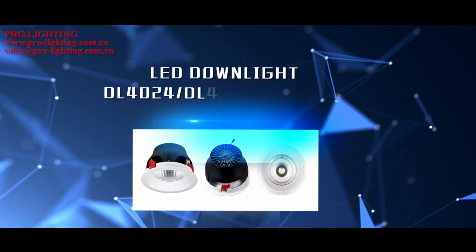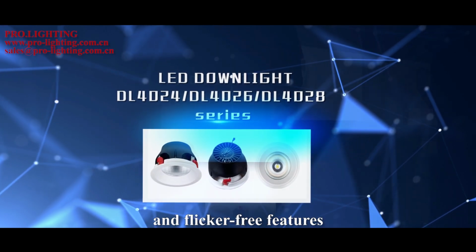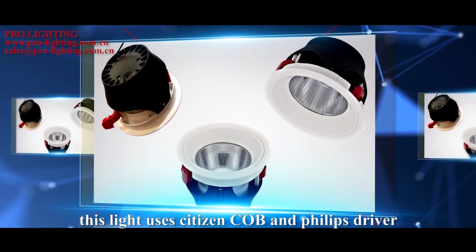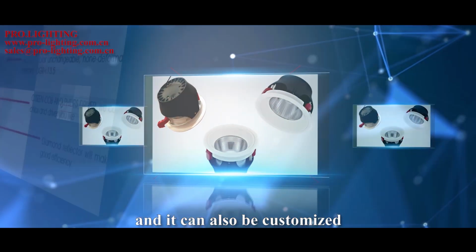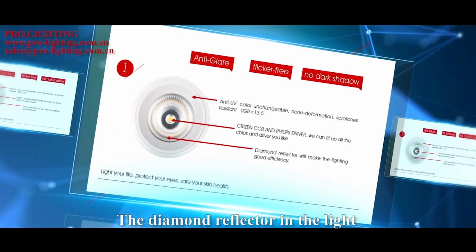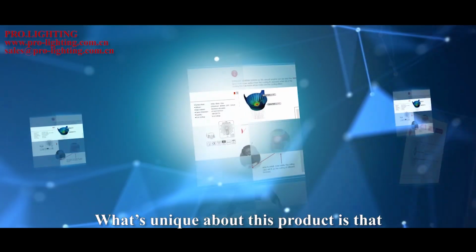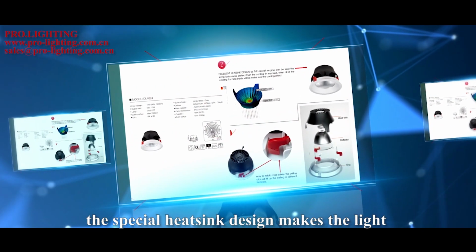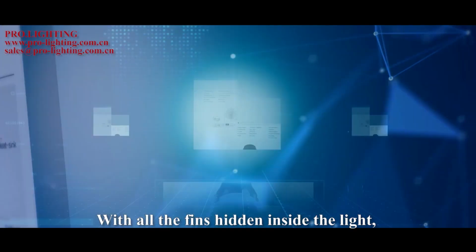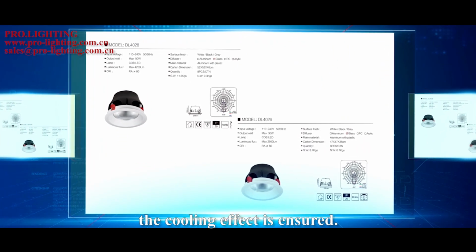The downlight. This downlight series is designed with anti-glare and flicker-free features. This light uses Citizen COB and Philips driver, and it can also be customized. The diamond reflector in the light makes the product more efficient. What's unique about this product is that the special heatsink design makes the light look more polished than when the cooling fins are exposed. With all the fins hidden inside the light, the cooling effect is ensured.